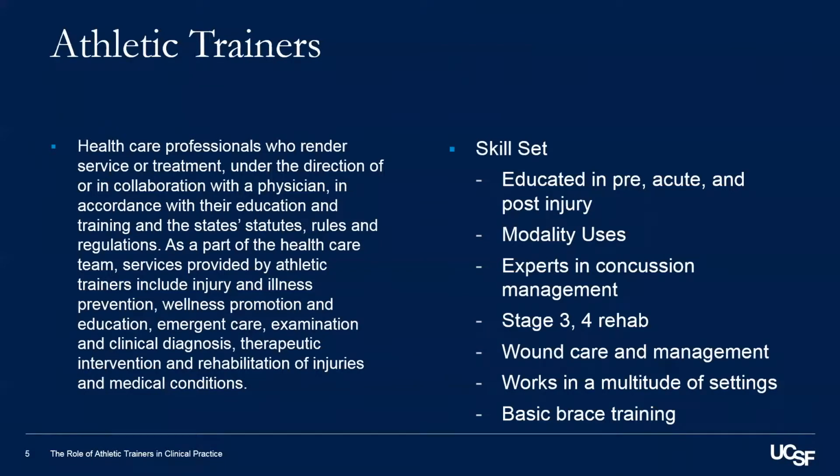We're experts in concussion management. It's one of the strong suits of athletic trainers. We really focus on stage 3, 4 rehab out of the stages 1 through 4. 3 and 4 are really our specialty, in the sense of how do we get people back to more than just ADLs. We don't want people to just be activity of daily living.